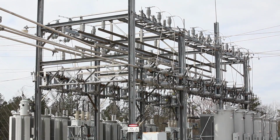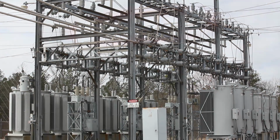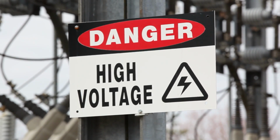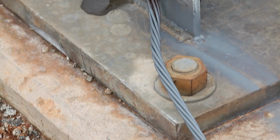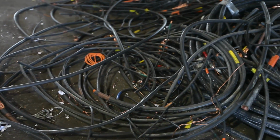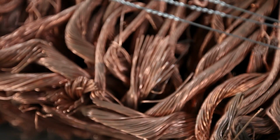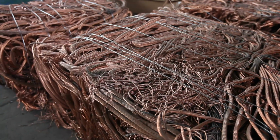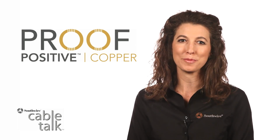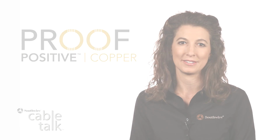When copper grounding is removed from substations, it poses a serious safety risk for utility employees and the public, and replacement of the wire is often extremely costly for utilities. Often, when stolen copper is recovered, a utility can identify the copper, but cannot prove ownership beyond a shadow of a doubt due to lack of hard evidence. That's where proof-positive copper makes a difference.